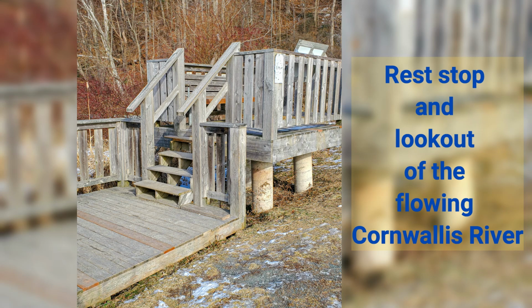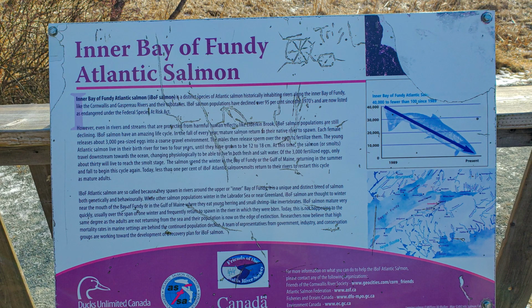Did you know? Miners Marsh is a vital stopover point for a unique species of salmon, the Inner Bay of Fundy Atlantic salmon. These endangered fish spend most of their lives in the nearby Cornwallis and Gaspereau rivers, only migrating to the Bay of Fundy and no further than the Gulf of Maine in the winter months.